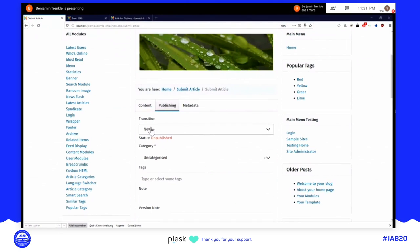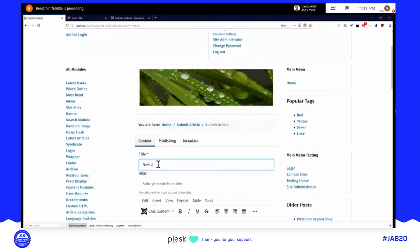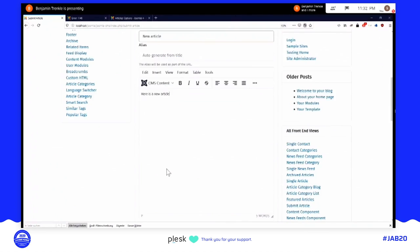We have now a transition field. I guess we will rename it in the future, because it's a combination of the current state and the transition I'm allowed to execute. And as you can see, if you save the article now, it will be new, the default one, of course. But we can't execute any transition because we don't have the permission. Anyway, let's create the article.